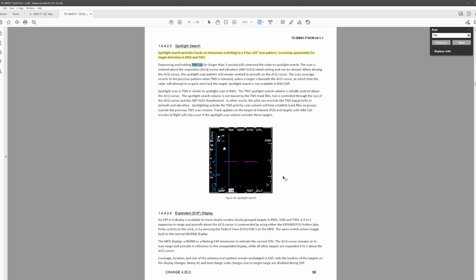Previous. Cool. Learned something today. And this is good to try to burn through jammers. It works. That's the only thing you could do. Try to burn through a jammer, or if you see some targets here and one starts disappearing and it's like, what is happening over here? You just TMS up Spotlight Search, and it'll give more updates because it's a smaller area to search.